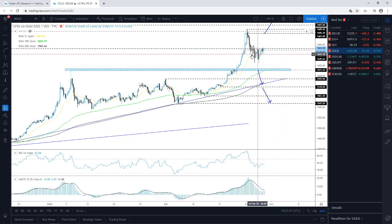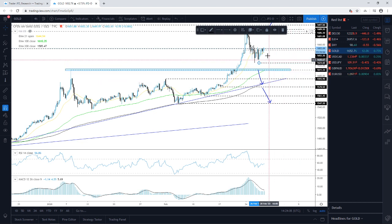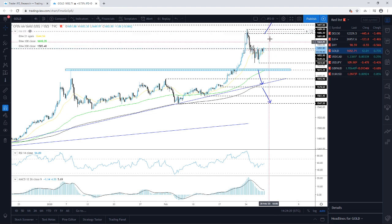You can see that the commodity drifted lower, tested an area here near the 1624, and reversed back to the upside. So now it's back above its 21 EMA here on the 4-hour chart. It's now testing this key zone between the 1649 and 1652. So the big question here is, can this actually push further north?